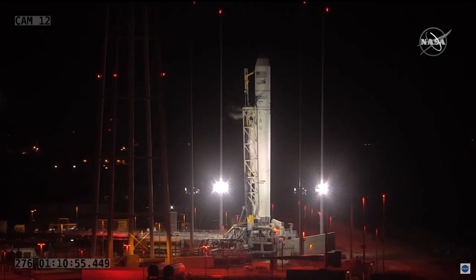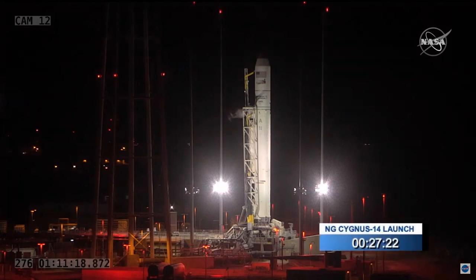Some of that requested specifically by the Expedition 64 crew, Kate Rubins, Sergei Ryzhikov, Sergei Kud-Sverchkov, and the next crew to launch on SpaceX's Crew Dragon, currently scheduled for the early morning hours of October 31st. That crew will be launching on a 25-hour trajectory from Launch Pad 39A at the Kennedy Space Center to reach the International Space Station in the early morning hours of November 1st.